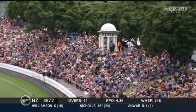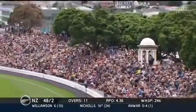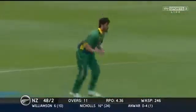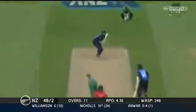Edward Gibbon Wakefield Memorial there on the tunnel side, the airport side of the Basin Reserve. Very famous landmark. Ground's full of them, actually, if you really walked around and took notice of what's in the concrete paths, etc. Very famous place.